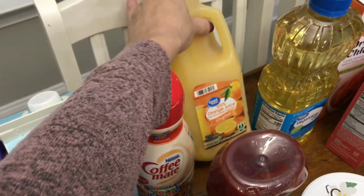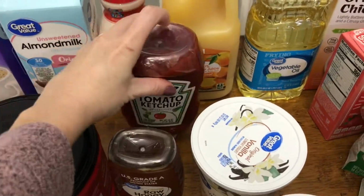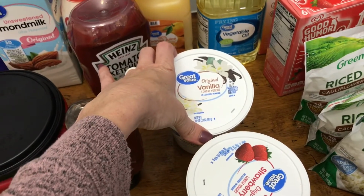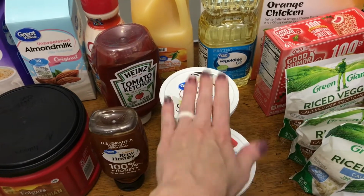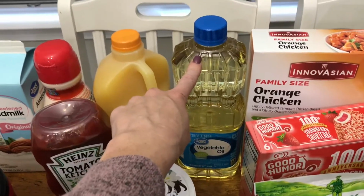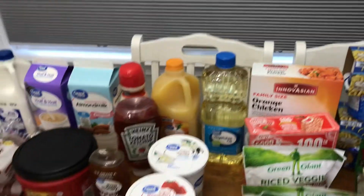And then I also got a half gallon of orange juice. And then I got a thing of ketchup because we were just about out. And then I got some honey. And then I picked up some more of the original low-fat vanilla yogurt and original low-fat strawberry yogurt. We go through a lot of yogurt. Matt and Anna eat it just about daily. Vegetable oil, I realized on Thanksgiving that I have no vegetable oil. So I went ahead and stocked up on that.